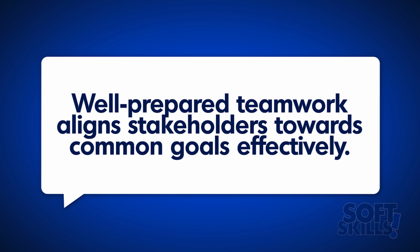By being well prepared, you can facilitate smoother teamwork, ensuring that all stakeholders are aligned and working towards common goals.